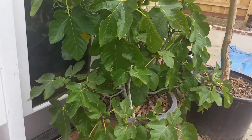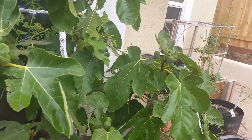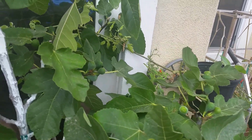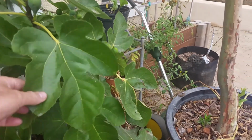The figs off this tree are very sweet and juicy. It's among my favorite tasting figs. I'll be sure to post a harvest video on this one as well as the others as soon as I start to pick some fruit off the trees.